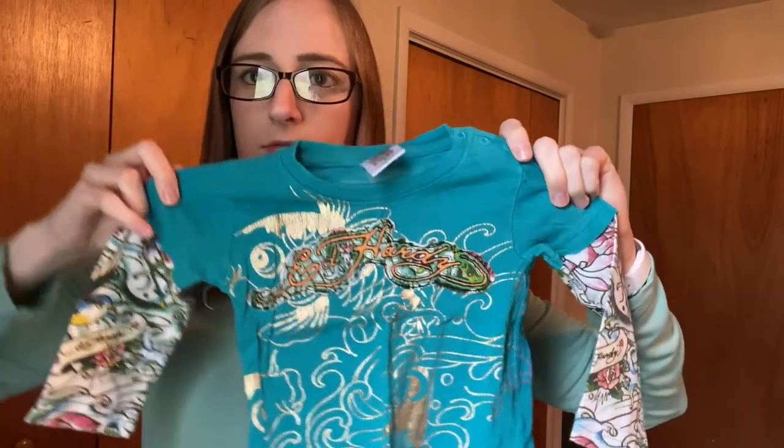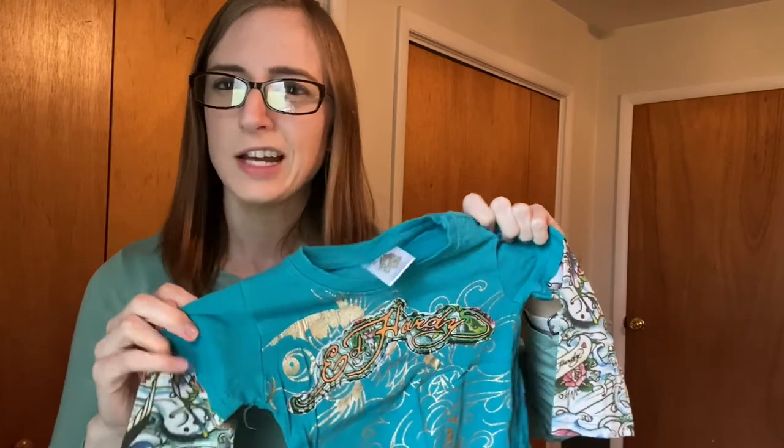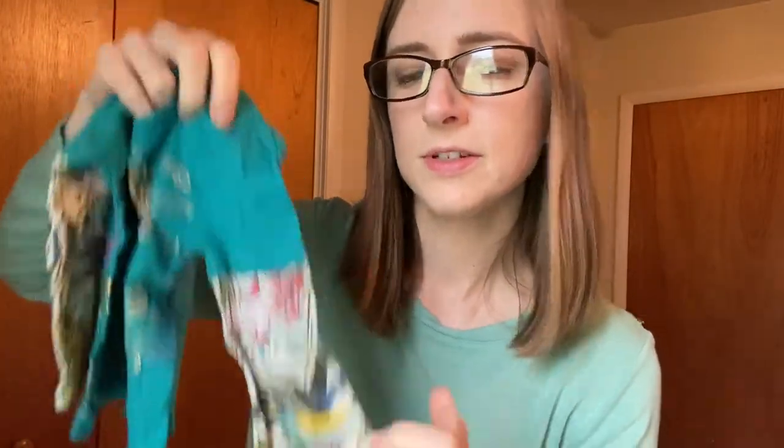Next we have another outfit set, and this was in a hand-me-down box, but it wasn't something I really wanted to use for my kids. It's in okay condition. It's not great, so probably won't get a whole lot, but anyway, it is an Ed Hardy outfit. I feel like Ed Hardy kind of came back into popularity a little bit last year. I haven't heard anything about it recently, so it might have come and gone again already. But the sleeves just kind of look like tattoos, sort of.